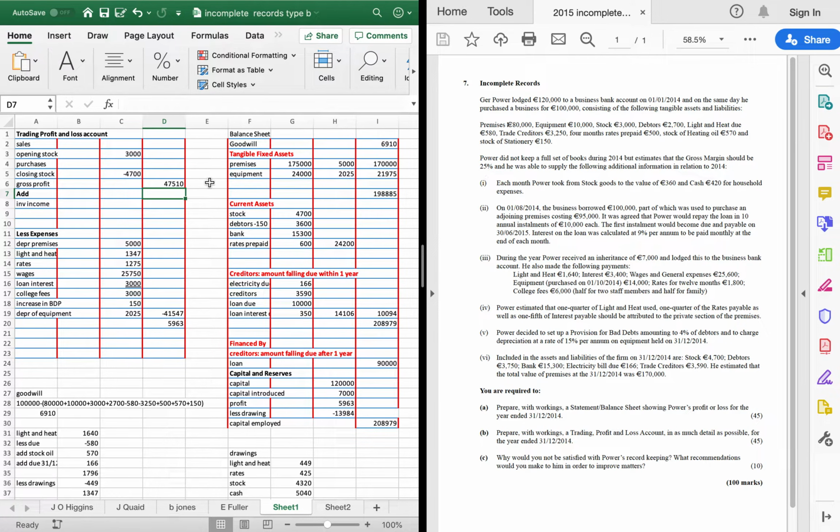So profit then is 25% gross margin. So profit is 25% of sales. So we take that 47510, we divide it by 25 and multiply it by 100. 190,040. It's looking a little less likely again. So anyway, to find the cost of sales, which is our next step, take those two numbers away from each other. So take the 190,040 minus the gross profit, 47510. That gives you 142530.